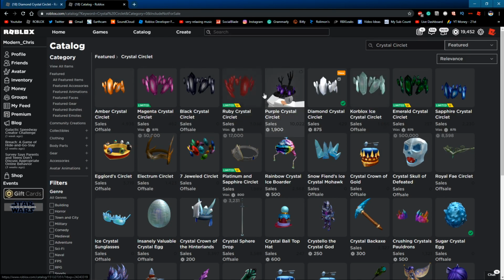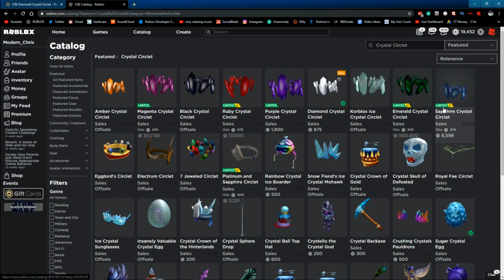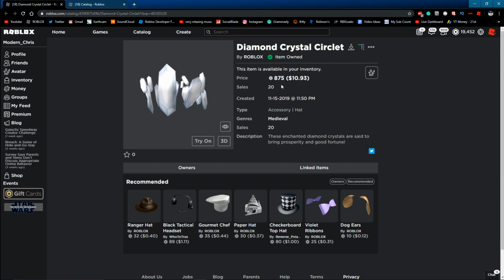I mean, like, this one's limited, this one, this one, this one, this one. There's a lot of circlets that are limited. Well, they're not diamond, they're like crystal emerald, crystal circlet. But yeah, most of them are limited. So, I would suggest buying this, because I think that it is going to go limited.